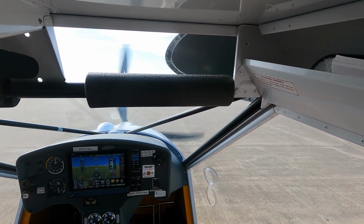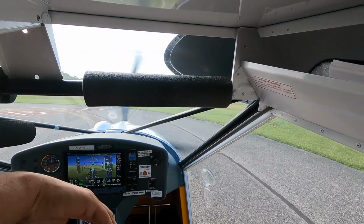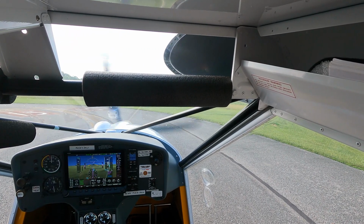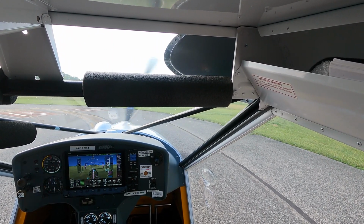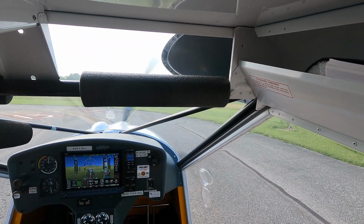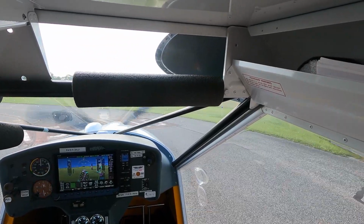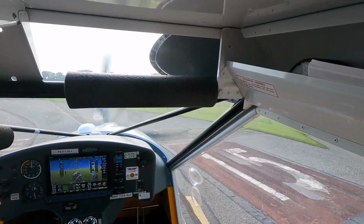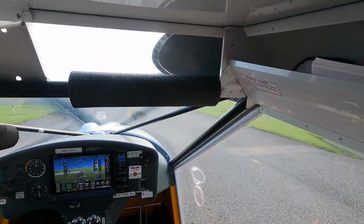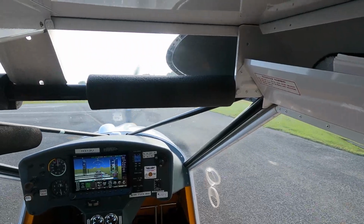Mount Vernon traffic, Aeroprakt 313 uniform is taxiing to runway 15, Mount Vernon. Mount Vernon traffic, Aeroprakt 313 uniform is departing runway 15, Mount Vernon. Final. Clear. Mount Vernon traffic, Aeroprakt 675 uniform, turning downwind, runway 15, Mount Vernon.